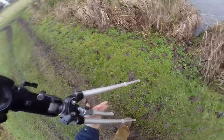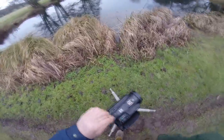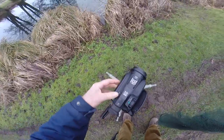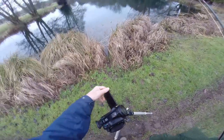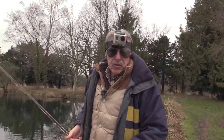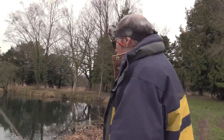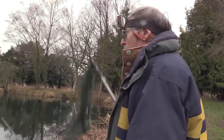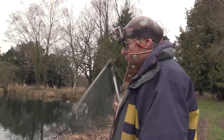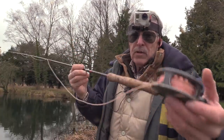Let's get the camera down, get myself set up. Let's get this all done. Now, my downside is I haven't got a peak cap, so I'm not gonna be spotting too many fish, although it is looking absolutely tap water clear. I can see a couple of carp over there. Got my folding net, my ancient folding net. Regular 9-6 fly rod, old reel, floating line.